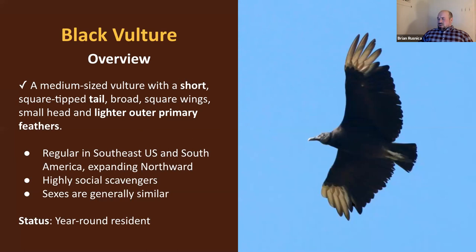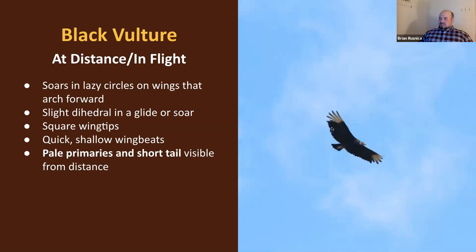Like a turkey vulture, mostly dark, but they have these silvery primary patches. The tail is shorter and square. At a distance, you can really see those little patches.